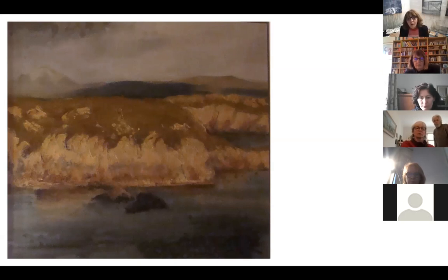And so I began to make work while I was in Donegal and made a series of paintings to do with the land and the sea while I was there. Sorry, this is not a great photograph of this now, but again, this is quite a big painting, 4 foot by 5.